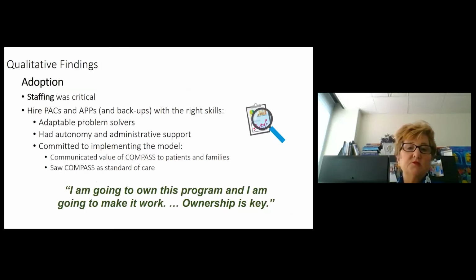Adoption, the staffing was critical. We had to have staffing that embraced this, as you will hear in a video in a moment, one of our most successful sites. It doesn't have to be the physician always, it can be a nurse on the front lines or the nurse practitioner. They have to be able to own this program and they're going to make it work. Ownership is key.